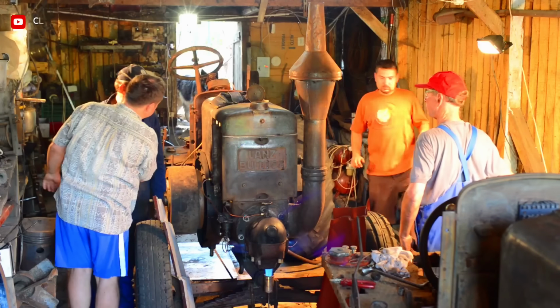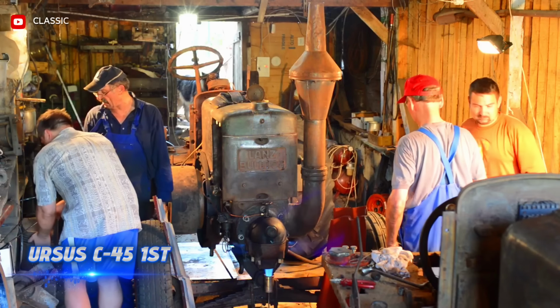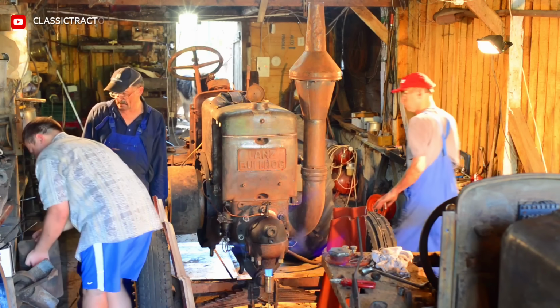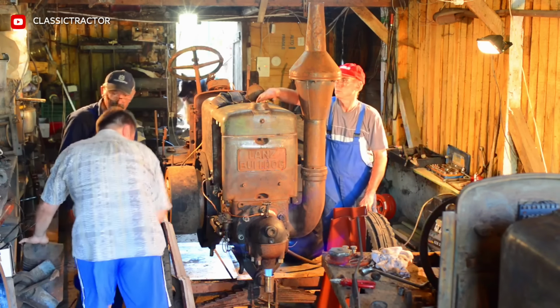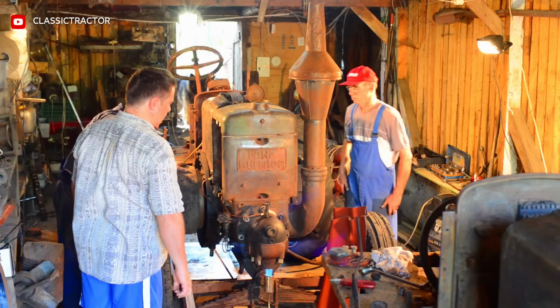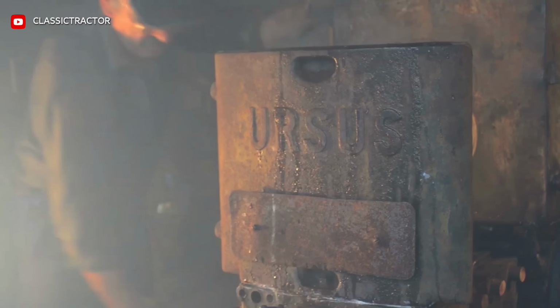A monstrous 10.3-liter single-cylinder engine powers this 3.4-ton mechanical titan. Generating 45 horsepower at just 630 RPM, it prioritizes pure, unstoppable low-end pulling power over speed. It lacks modern fuel injection, relying instead on a simple, low-maintenance hot bulb ignition system to burn fuel.